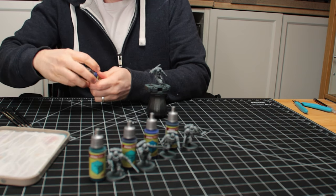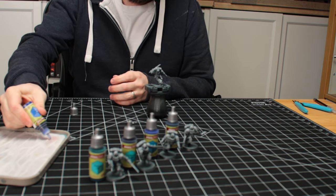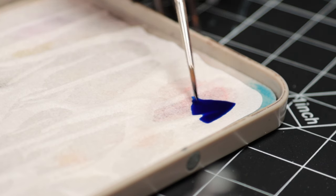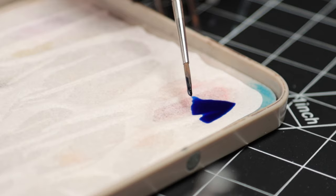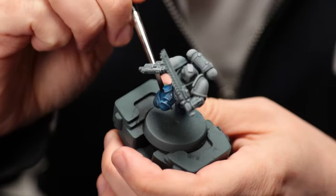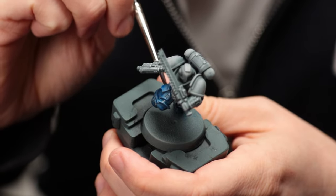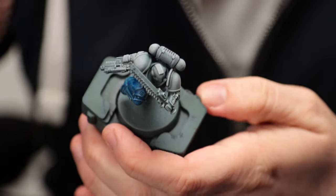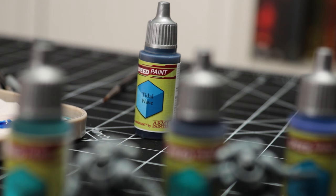If speed paints and using the slapshot method can help me get the armour looking half decent, then I'm all for it. The five blues I'm trying out today are Royal Robes, Tidal Wave, Magic Blue, Caribbean Ocean and Raging Sea. From looking at the bottles and the back of the box, I think at least one of these will match the look that I'm going for.